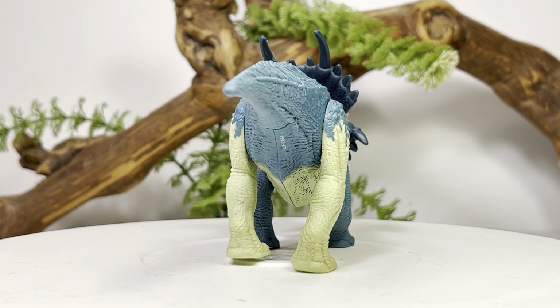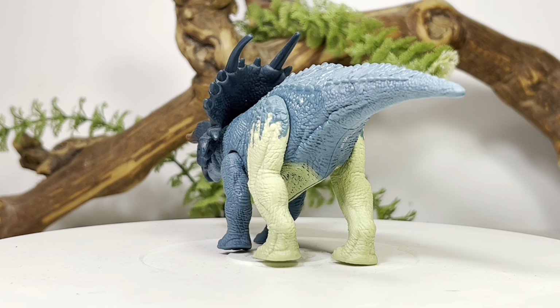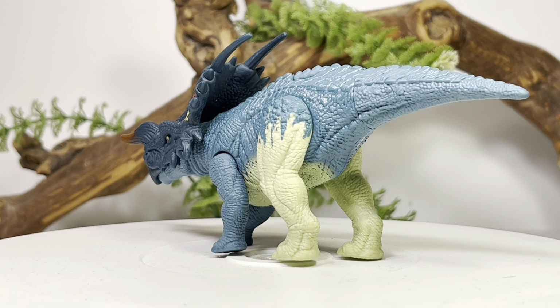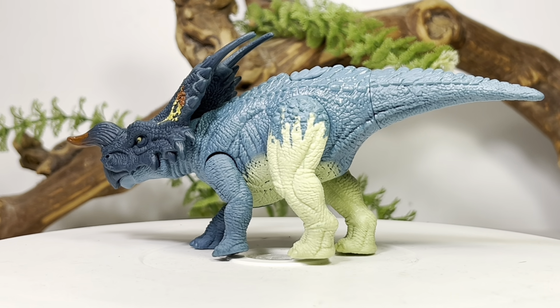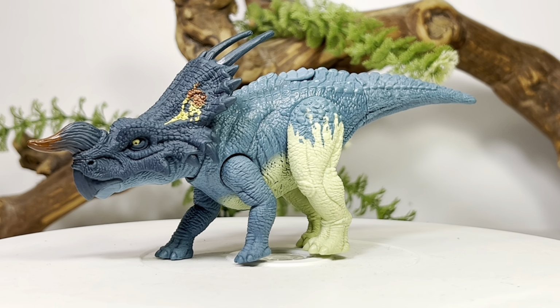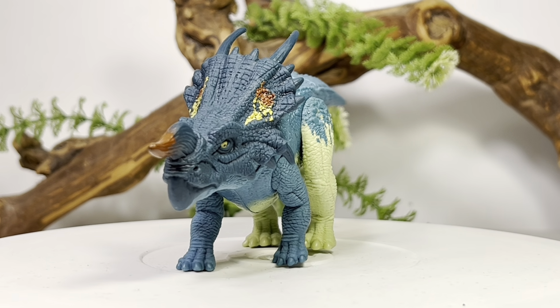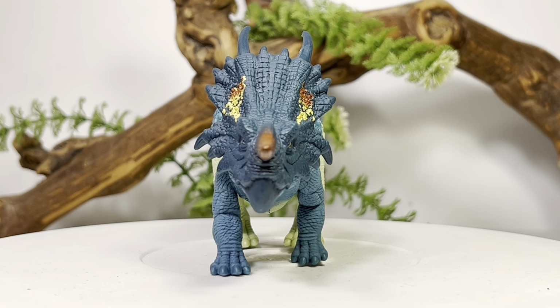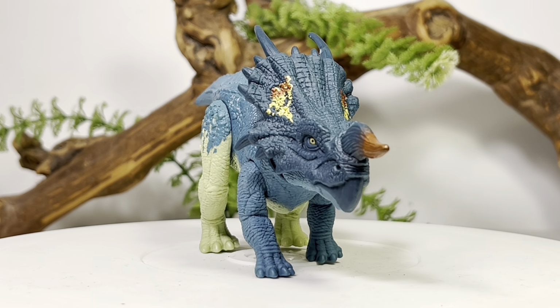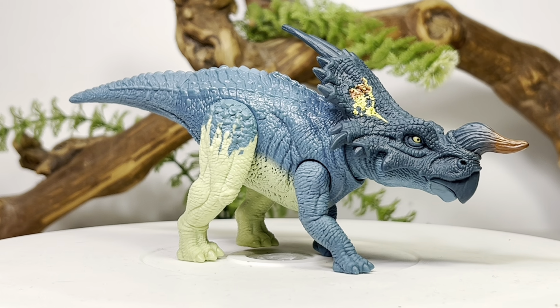And another thing I'll say about this figure, I think the paint apps are just okay on it. Dominion is one of the worst painted lines in the entire Jurassic series. It was their premiere movie line, and all the paint jobs for the most part were just really sparse and terrible. The sculpts were great, but man, every year Mattel, the sculpts get better and the paint apps get worse. Dino Trackers looks a little bit more promising, but yeah, the paint apps, man, they just kill me with this line.